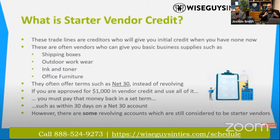These are often vendors that give you supplies for your business, things like shipping boxes, outdoor work gear, ink and toner, office furniture. They come in terms such as net 30. Ray was talking about that earlier. Net 30, we have some net 55, 60, net 90. We've seen some that long. That's how many days you have to pay back.